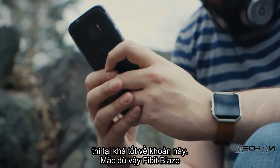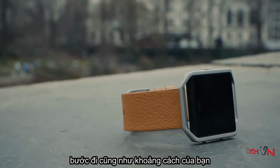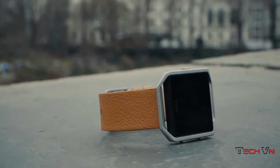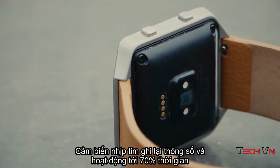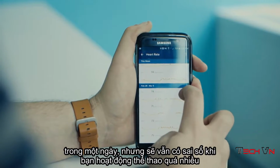Even so, as a daily fitness tracker, the Blaze works really well. It's really accurate at counting your steps and distance, though I'm less confident in the floors climbed numbers, which always seem kind of off. And heart rate is a mixed bag. It's decent for 70% of the day, but much less reliable when you're deep in a workout.